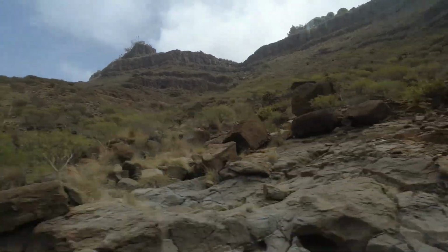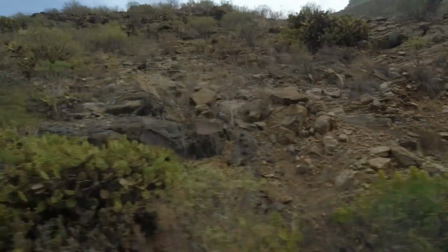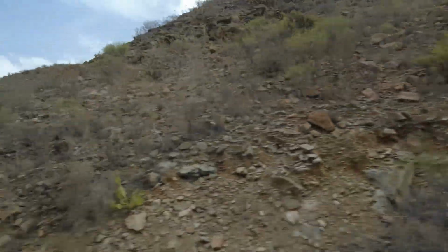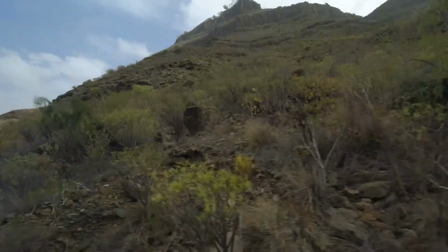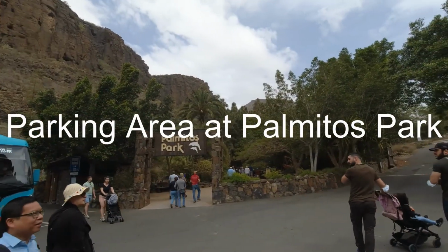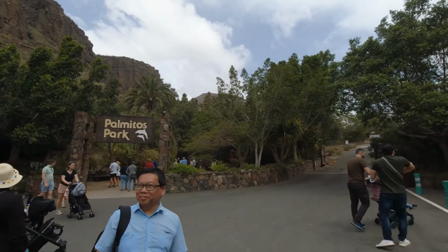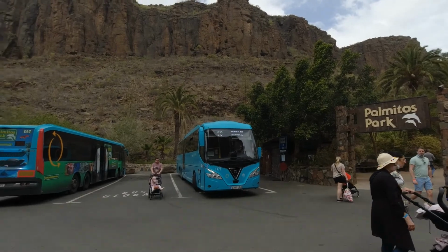Jurassic Park. Look for the elephants. On the way to Palmitos Park. All for dinosaurs. Come to Palmitos Park. All the dinosaurs on the left. So you can use bus 70, and you can use bus 70 and 45.